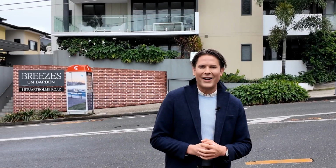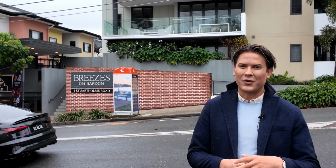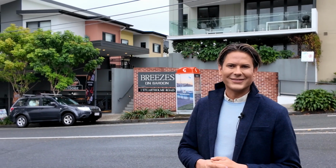Welcome to Breezes on Bardon here on Stuartholme Road. This complex is centrally located close to Rosalie, Paddington, as well as the convenience of having shops located at the bottom of the building.